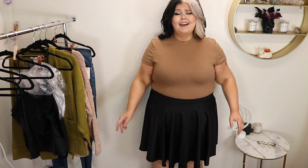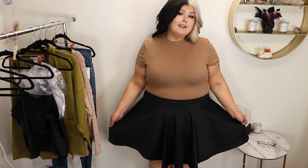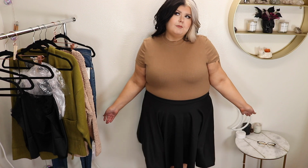When I have it at my natural waist, it hits my perfect point, just at my knee. So yeah, I love these. Heck yeah. I've really liked everything, so I can't say what's a favorite yet. But I really, really love this outfit. I feel like this is the most me. Might be the most me right now, anyway.